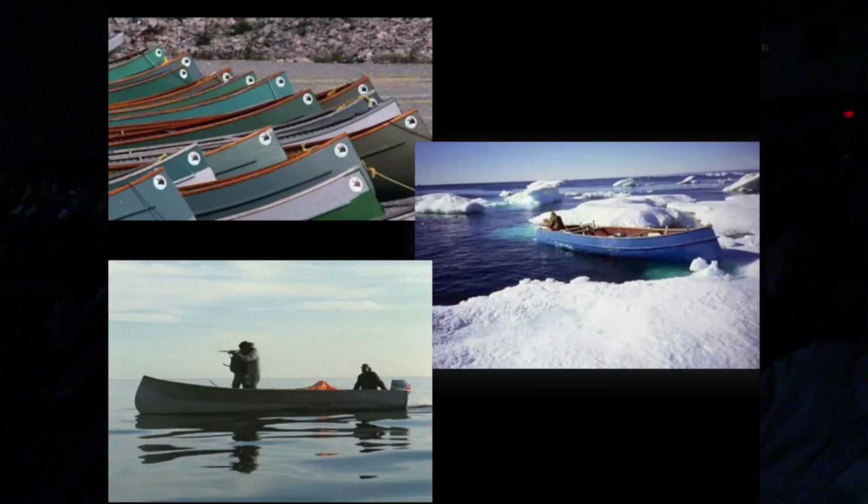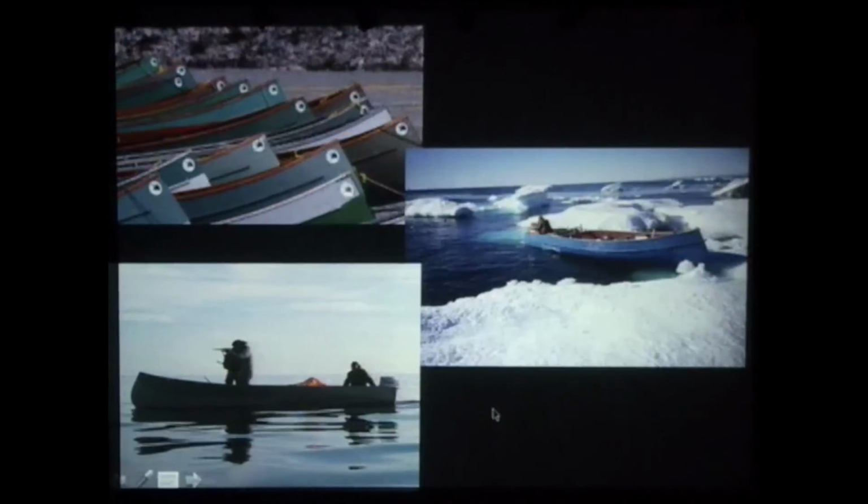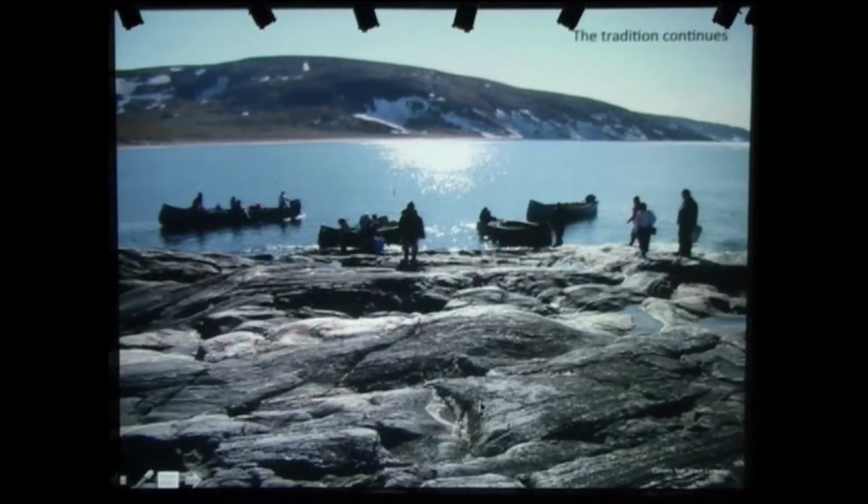And Canot Nord-Ouest, this company out of Prévost, they're in their third generation of family ownership. It's owned by the two grandsons of the original maker. They produce about 160 of these big freighter canoes a year. 90% of their sales are to Nunavik and Northwest Territories. So this is really a story that's deeply embedded in the Arctic. And this company is carrying on, for my money, a very ancient tradition that still stirs my heart. Thank you very much.